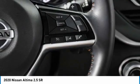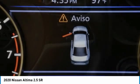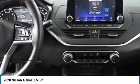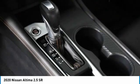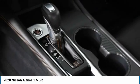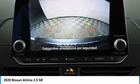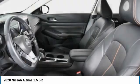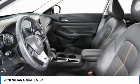This vehicle has less than 9,000 miles. Here are some of this vehicle's great options: aluminum wheels, brake assist, daytime running lights, LED headlights, tires, front performance tires, rear performance tires, driver illuminated vanity mirror, FWD, four-wheel disc brakes, remote trunk release.